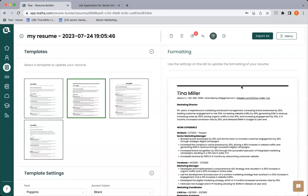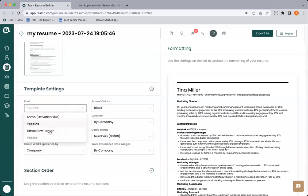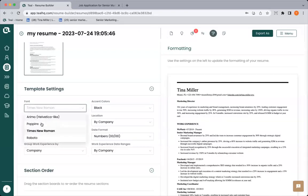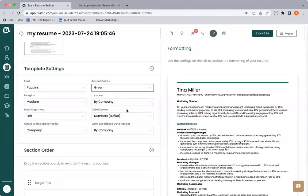So here's one with this nice bar. It's a little bit of an aesthetic move. Then if you wanted to change your font, you can do that. It does it to the whole resume. I like Poppins. If we wanted to add a slight accent color, we could do that. And then things that people have real strong beliefs on, but probably don't have too much of an impact on hireability, but we want to give you that control.